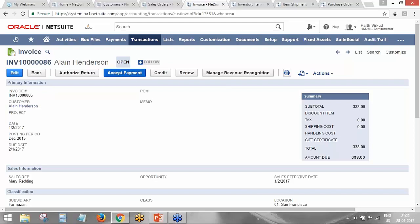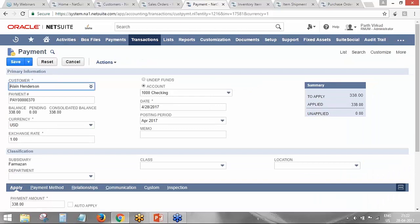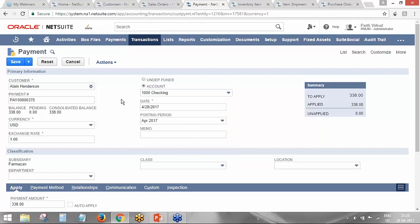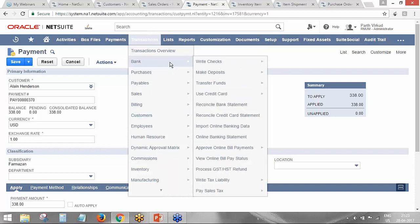So again, just a click of a button, and I can go ahead and accept payment against this particular invoice as and when the customer walks in with the payment or wires the payment to me. I can have it routed to undeposited funds, and later on put it in my bank. That will simplify my bank reconciliation processes. Or I can straight put it into the cash in hand account right away. NetSuite also offers an end-to-end bank reconciliation function.